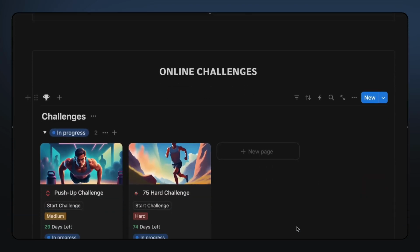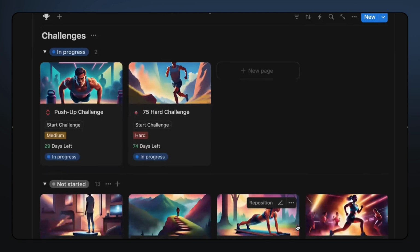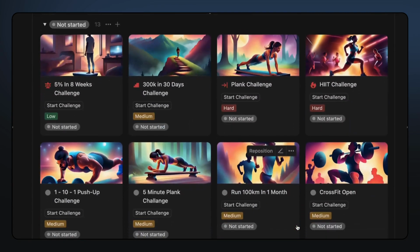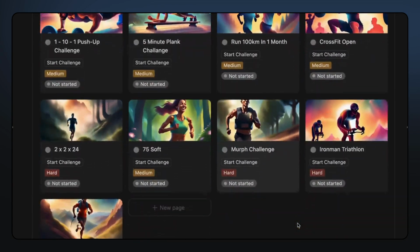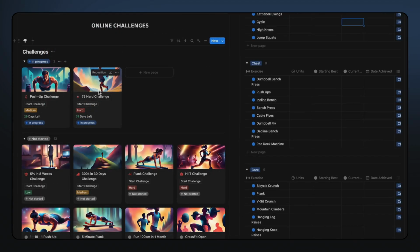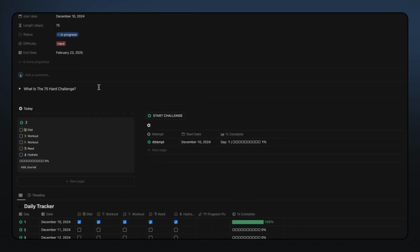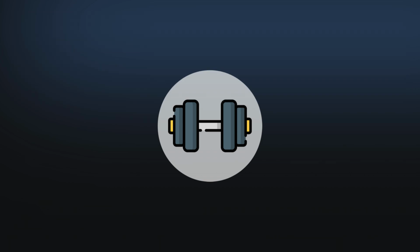Now let's cover challenges. Challenges are a great way to boost our motivation and enjoyment of training. There are over 15 challenges you can start straight away, each with their own difficulty, focus, and length. One of the challenges I'm currently undertaking is the 75 Hard Challenge, a rigorous yet rewarding test of discipline. Each challenge comes with its own progress tracker and instructions.